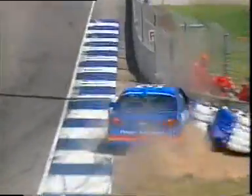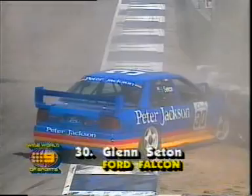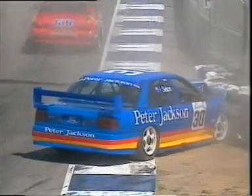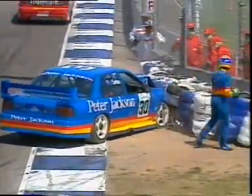This is a ripper. Richards in the Nissan GTR doing a fantastic job. Glenn Seaton off. The Falcon's gone into the wall. Oh, what a shame. What a drive from Seaton. He started from the rear of the grid and got up to 8th place. That's really bad luck for Glenn, because the car has come up through the field fantastically.